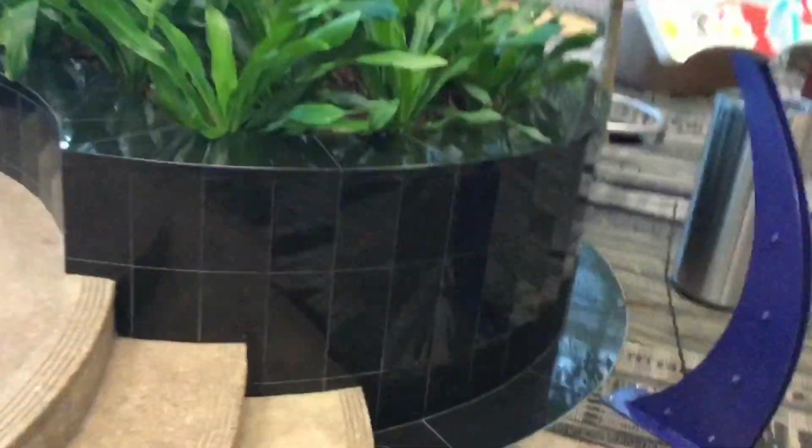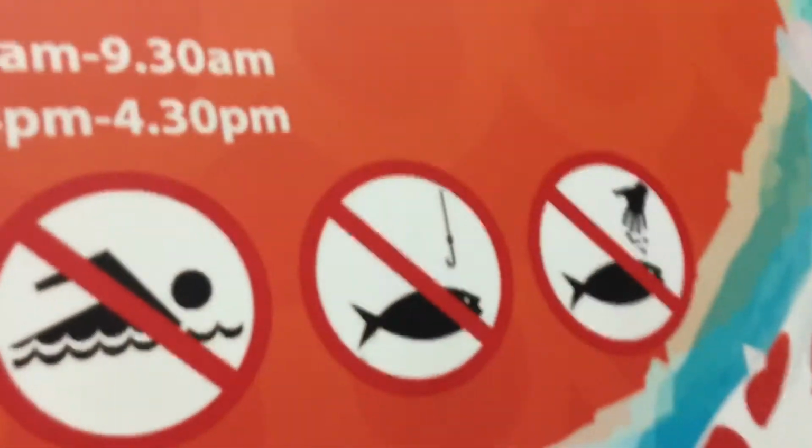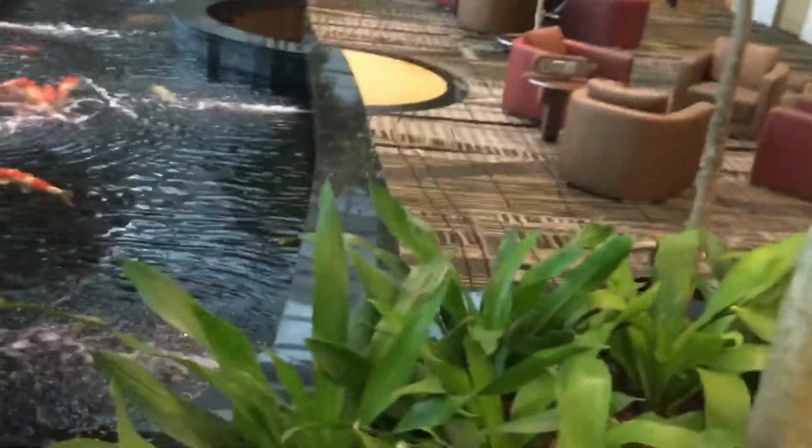And they've got this little koi pond, and it tells you about koi. No swimming, no fishing, and no touching the fish. Oh, I was totally planning to do all of those. Oh, I remember these fish, yeah, I've seen them before. Oh, just better not drop my camera now.